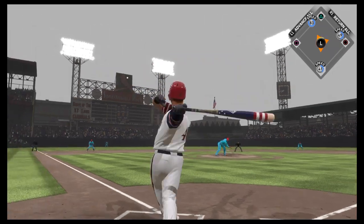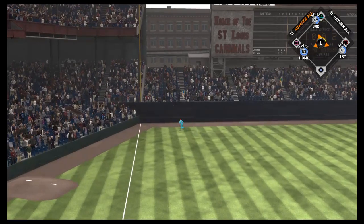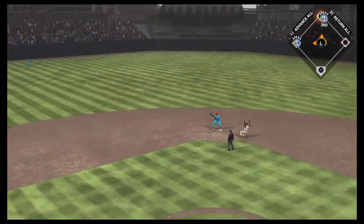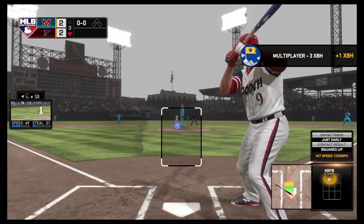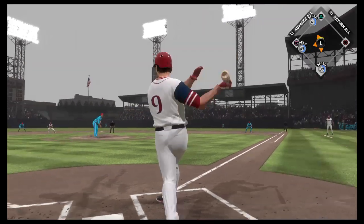From the stretch, here's the pitch. Oh, this is hit high and deep out to left. And that finds the outfield grass for a base hit. The relay to second now, but he's safe as a run comes across to score on the play, tying the ball game.